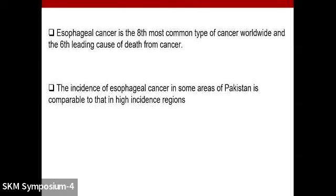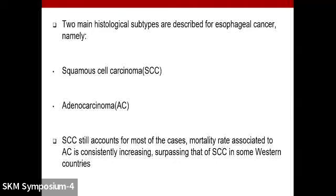Esophageal cancer is the 8th most common cancer worldwide and the 6th leading cause of death. The incidence rate varies globally. In certain parts of the world, like Eastern and Southern Africa and Asia, the incidence is quite high, but in the Western world the incidence is quite low. In some areas of Pakistan, the incidence is comparable to that in high incidence regions. There are two main histological subtypes, squamous cell carcinoma and adenocarcinoma. SCC still accounts for the majority of cases, but adenocarcinomas are more common in Western countries.